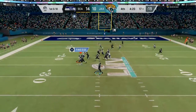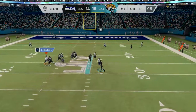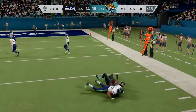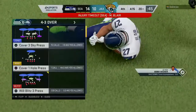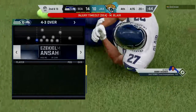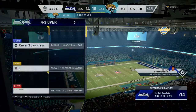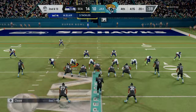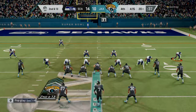From the red zone now, they'll look to throw. Flushed out right. Completes it to Lee. And they go the wrong way here. Knocked back to the 20. Now we're going to get a timeout here as it looks like there's a Seahawk injured on the play. We'll get an update when we come back to Miami.